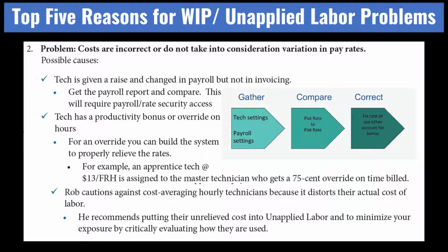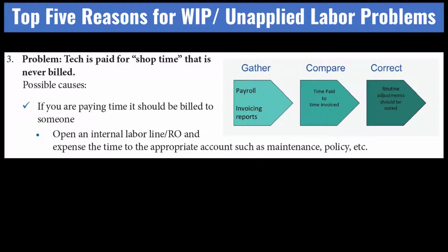For example, an apprentice tech at $13 FRH is assigned to the master technician who gets a 75% override on time billed. Rob recommends that the apprentice pay rate be set at $13.75. Rob cautions against cost averaging hourly technicians because it distorts their actual cost of labor. He recommends putting their unrelieved cost into unapplied labor and to minimize your exposure by critically evaluating how they are used. Number 3 problem: tech is paid for shop time that is never billed.